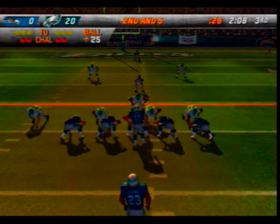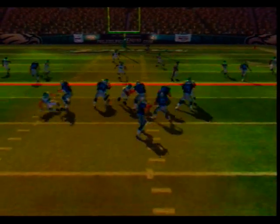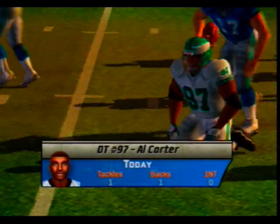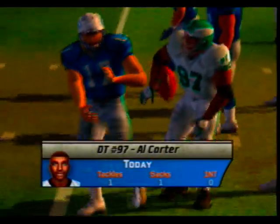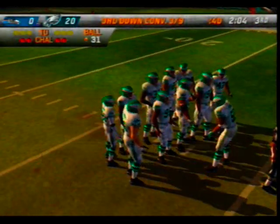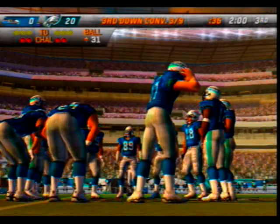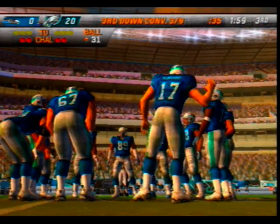Under pressure, gets pulled down from behind. Big man gets in there for a big sack. He's got a great combination of size and moves. Now, he won't be winning any races, but he's good at getting after the quarterback. And let me tell you, you never want him to be the guy falling on top of you.